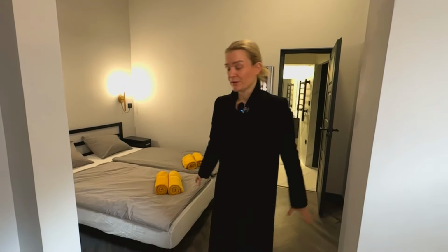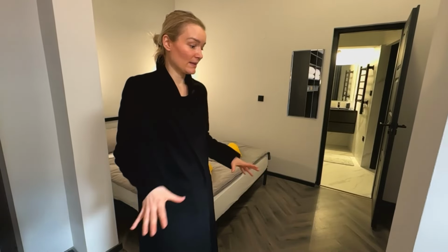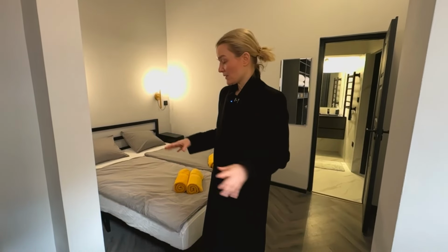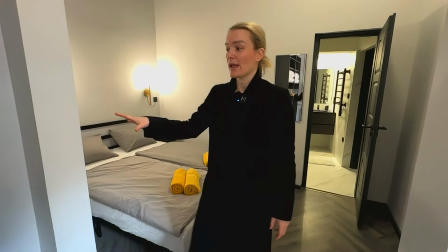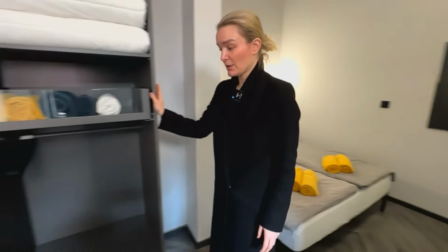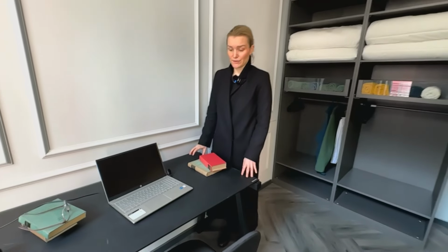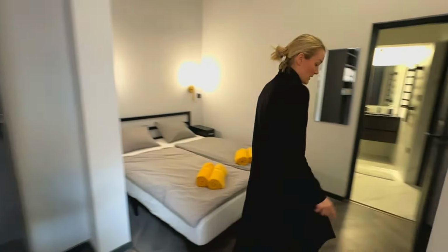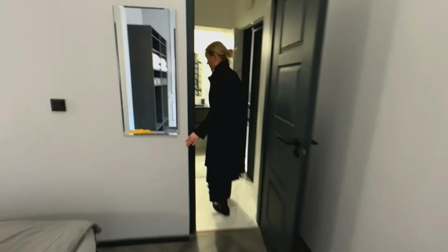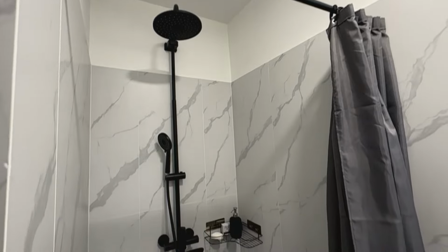So this would be the first unit that, in my opinion, can be rented out for at least €500, the current market price for a student from abroad. It has a large size bed and plenty of storage over here. And what is most important for a student is to have the study desk, and this room also has its own bathroom, with toilet and shower.